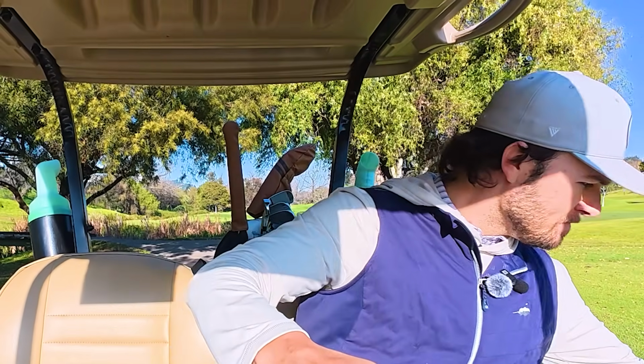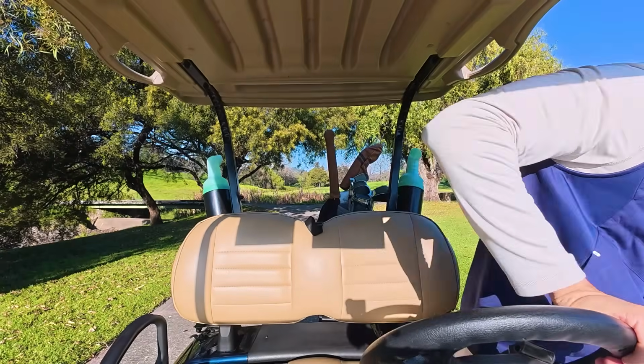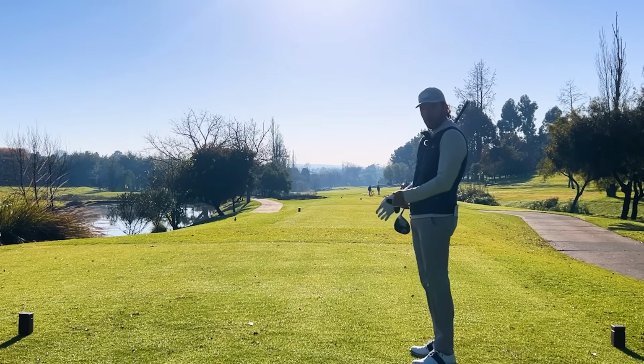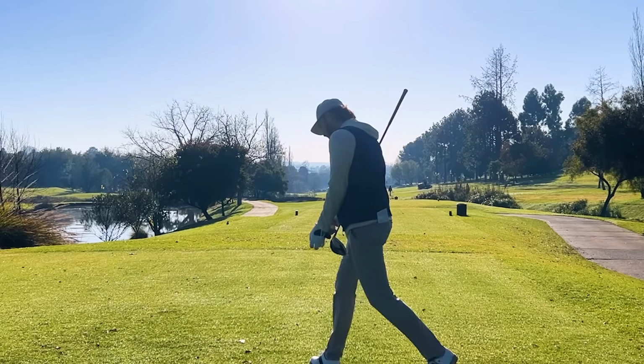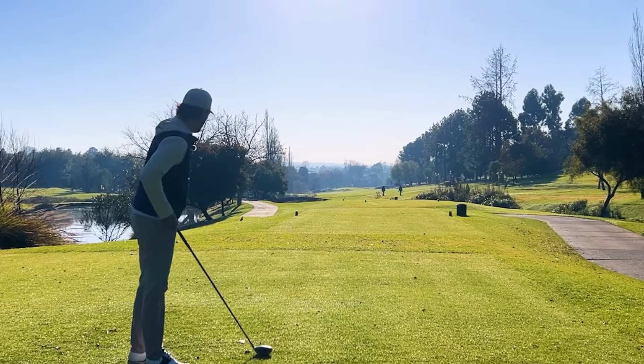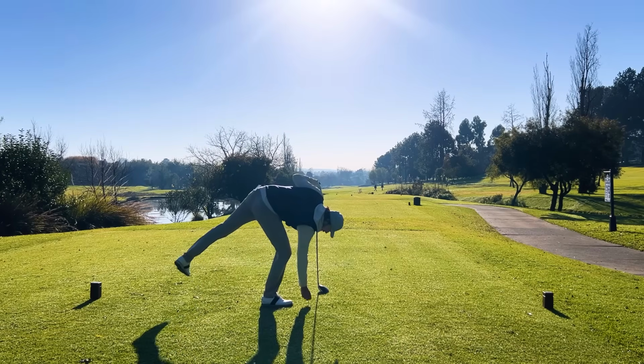Damn, another par 4. No par 5s yet. This is a brutal start, this back nine. All right, driver it is. All right, so we've got the 15th hole now, another par 4, 430 meters. Whew. This is a brutal start to this back nine. Yet to have a par 5.